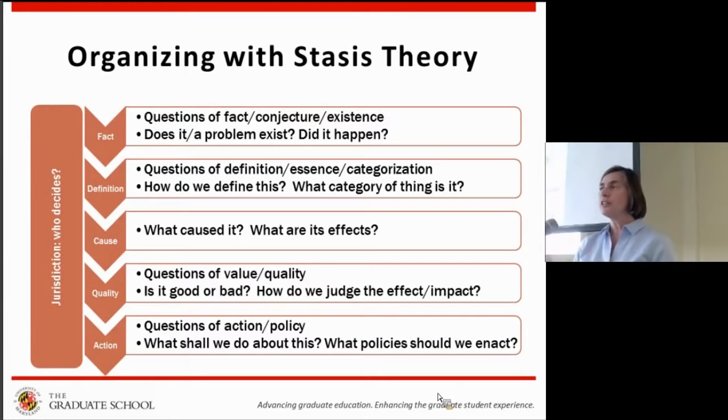Anybody else want to try? What kinds of questions your field looks at? No? That's okay. That's all right. So those are good questions to be able to understand, and I'll explain why I'm using them in a second.